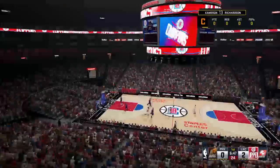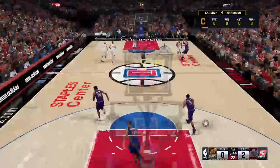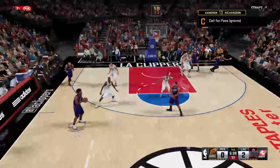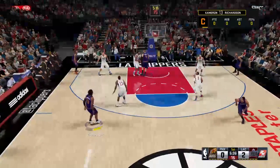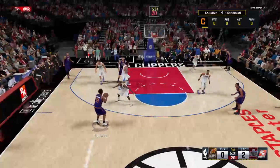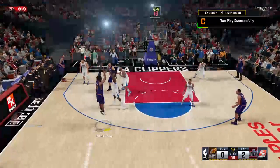And now the opening lineup for Phoenix. Tucker and Morris holding the forward spots. Brandon Knight is out there with Richardson. And it's Chandler in at the pivot, manning the middle. Knight passes to Richardson. And the Suns get it back. Here's the three. He's now 1 for 2 with that bucket.